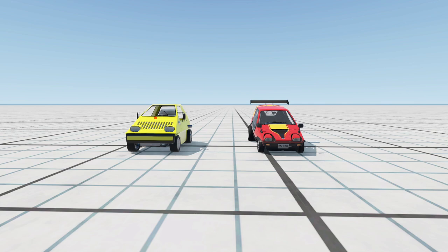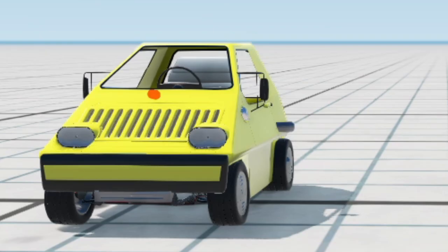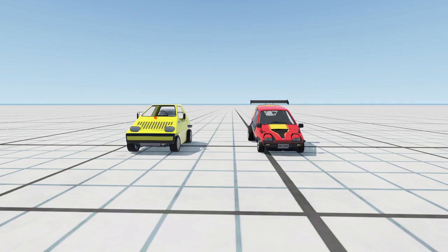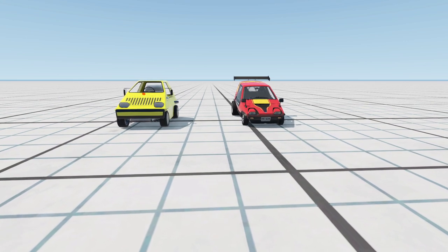So in front of us, we've got two cars. On the right-hand side is the Ibishu Wigeon, which is the newest car in BeamNG Drive. On the left-hand side, we have the Cheesy 3000, which is my car I made a few months back, which is pretty much a competitor to the Ibishu Wigeon because it's still a tiny wedge car, as you can probably tell. The special thing about both these cars is they're both very, very fast.